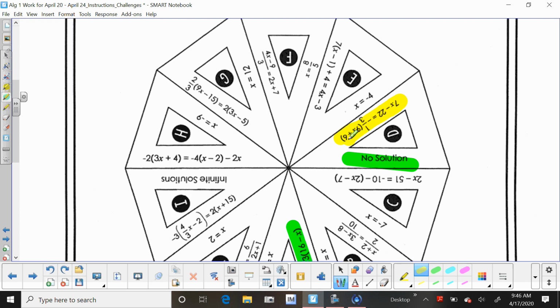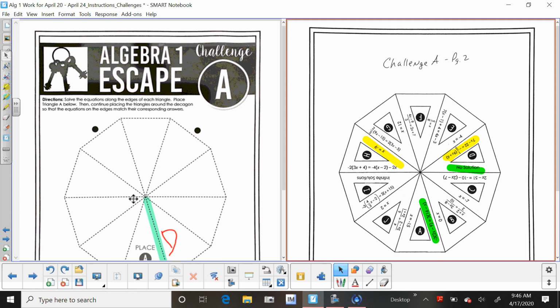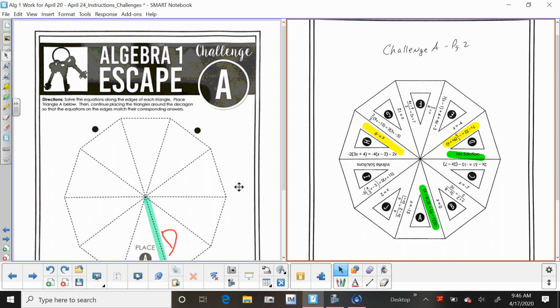Solve this equation, find the correct answer on one of these other triangles, and let's just say it is -9. Okay, and so you would put next to triangle D, triangle H, and so on. You would continue working around your decagon here and glue down these here. Okay, so you're going to need to cut out these triangles here.